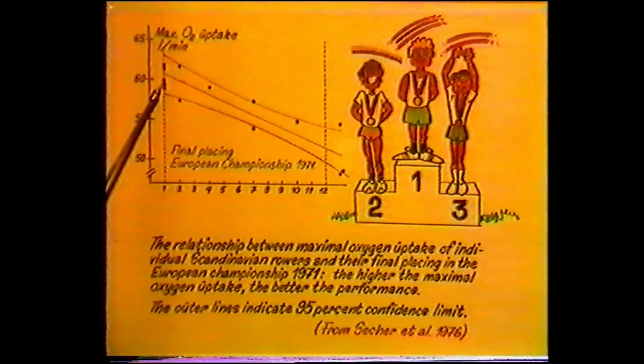Okay, I buy the fact that oxygen plays a major role in producing results, but could you relate all this that we've learned to training for me?